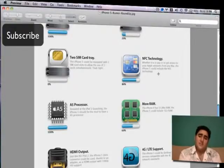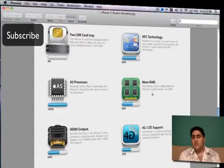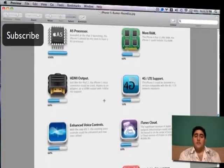But there's an 80% chance, based on what Apple Sheet put up, there's going to be an A5 processor. So, yeah, that's going to happen since they already have the A5 processor in the iPads. More RAM. They have to go with more RAM because if they want to compete with other smartphone manufacturers, they got to increase the RAM. Right now it has 512 megabytes, but they're probably going to go to 1 gigabyte at most if they do.